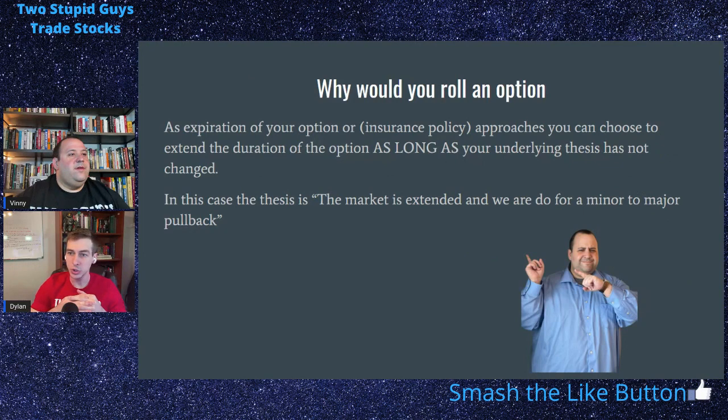So why would you ever roll an option? That way you can extend the duration of the option as long as, and this is the most important part, your underlying thesis has not changed.